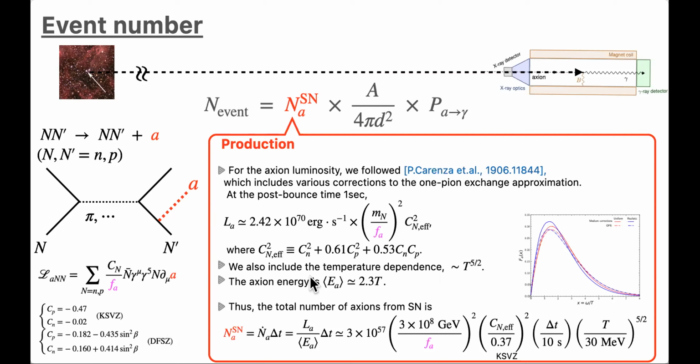And because we are interested in the axion number, we have to divide the luminosity by the axion energy. But the axion energy is actually rather robust, or stable. This figure shows the axion energy distribution in units of temperature for various models of this axion emission. But you can see all models say that the axion energy is about 2.3 times the temperature. So this part is rather robust.